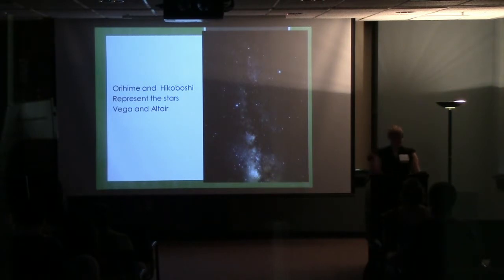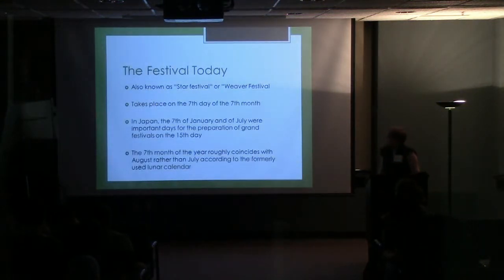Because with the rain, they can't make it, and then the festival doesn't happen, and the rice doesn't grow. So parts of what happens in the festival in modern times: first of all, it's often called the Star Festival, as they were stars, or sometimes the Weaver Festival, as it's mainly focused on Orihime.